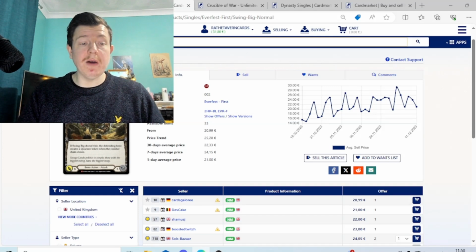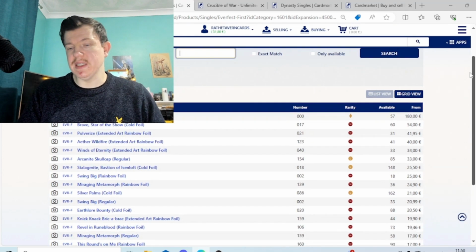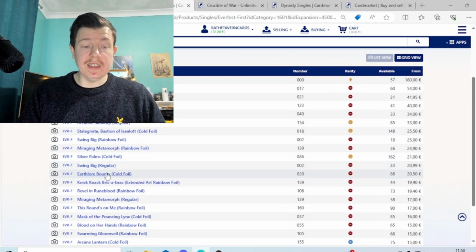Obviously, we've got heavy hitters coming out, so Brute is going to be featured in there. We know that. So some of these cards could go up even more. I'm not saying spec on Swing Big because the price is set now. But Everfest is a good set. Obviously, you've got a lot of these cards here.